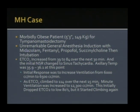The end-tidal CO2 then increased to 84 over the next 30 minutes, and what was a sinus rhythm initially changed to sinus tachycardia. The patient's axillary temperature was 35.9 to 36.1 at this point. Now, I can't tell you why an esophageal temperature probe or a nasal temperature probe was not used. However, the temperature monitoring for the patient was strictly an axillary temperature monitoring. So when this happened, the initial response of the nurse anesthetist was to increase the ventilation to 6,500 cc's a minute when ventilation started at 6,000 cc's a minute.